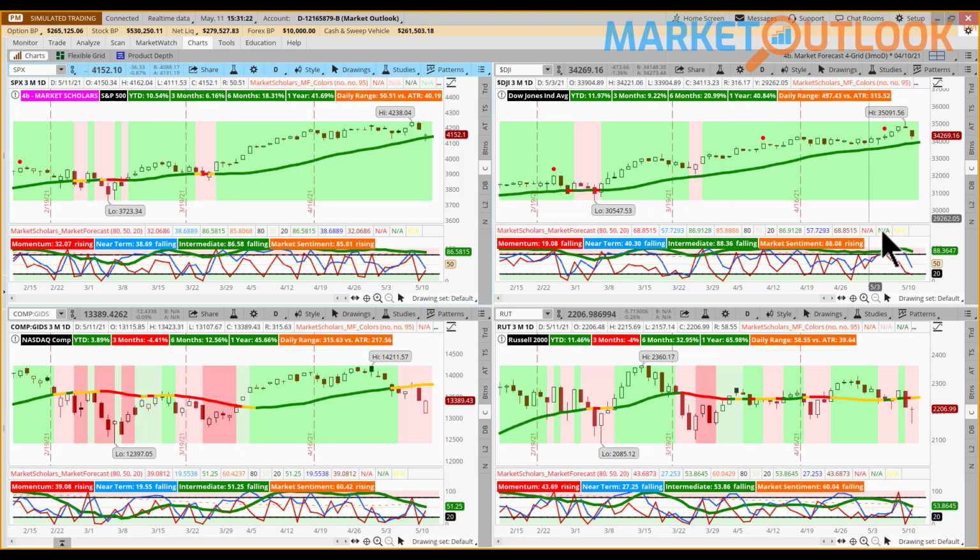A reminder of what that signal is, using that market forecast technical indicator that you can find over on the Thinkorswim platform. Now remember, these charts, the way that they're set up with the color backgrounds and the color moving averages and all of that, that's computer programming code that we work up here for our premium members at Market Scholars. But the general and generic market forecast technical indicator can be found even for those of you that are not Market Scholars over on the Thinkorswim platform.